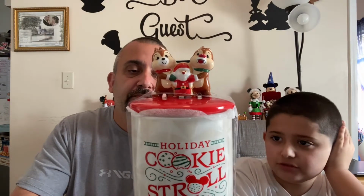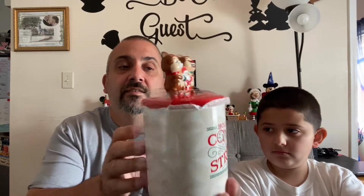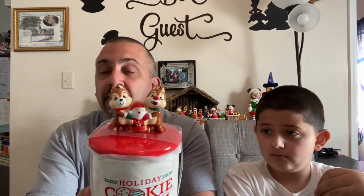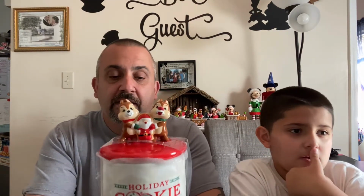Next in our Christmas haul is this guy right here. This is Ethan's a cookie jar. It's a Christmas one. It has Chip and Dale on it, and it says Cookie Stroll. This is from the Festival of the Holidays at Epcot. They have these cookie jars going around because you can do the cookie stroll. You can go buy 5 cookies. The 6th one is free after you complete it.